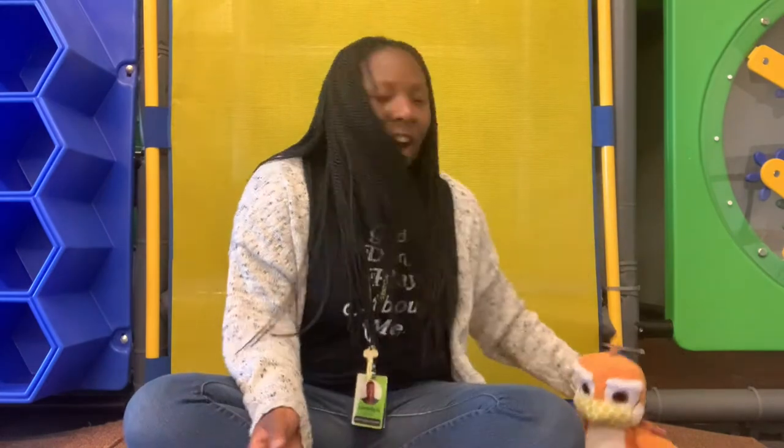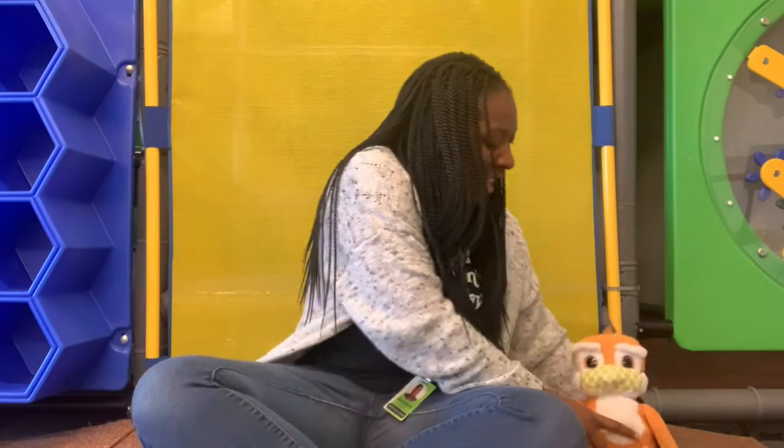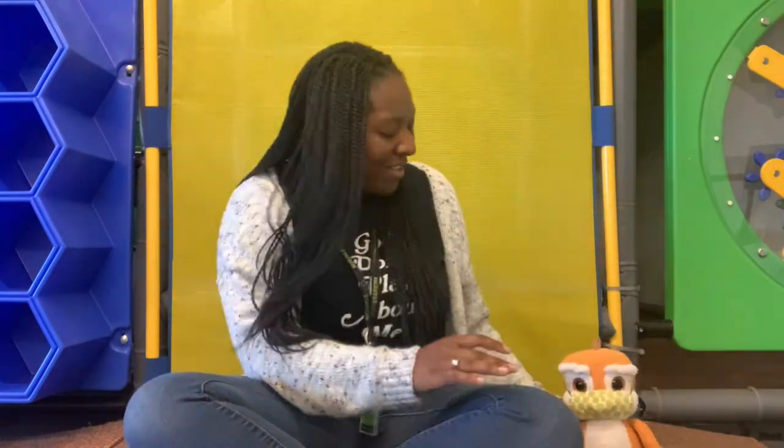Oh, oh, oh. What animal makes that noise? An owl, exactly. Just like Ollie. Ollie makes that noise, right? Because he's an owl. He goes, hoo, hoo.